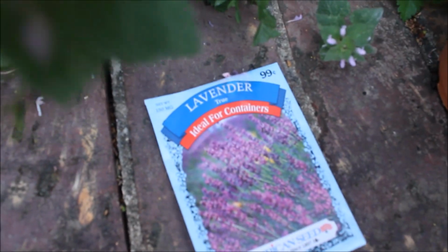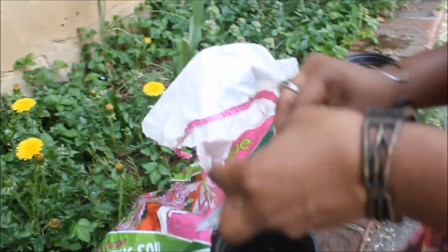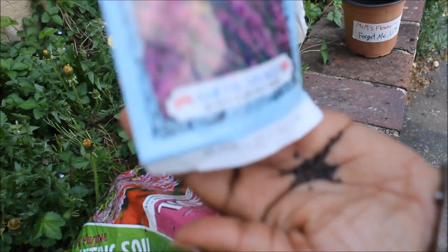Lavender. There's lavender. Oh, there's enough soil. That should be enough. Now, these lavender seeds are really tiny. Mom, put them in your hand and show us. So you want to see how tiny they are. Oh, they look like bugs. That's how tiny they are right there.